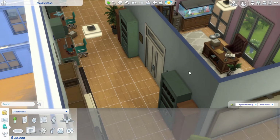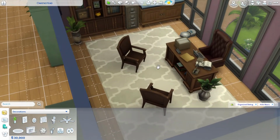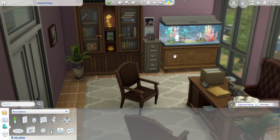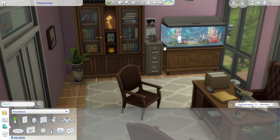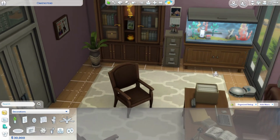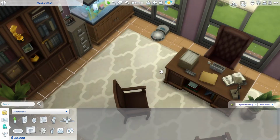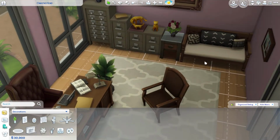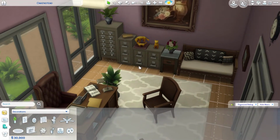And then finally you have the principal, headmaster, dean, whatever you want to call them, the person who runs the school, their head office, which is huge and very fancy. You got a fish tank. You got this fancy little bookshelf. They have a Roomba because they're spilling so much stuff on the floor all the time. They need a Roomba. Some chairs to sit on. You've got this bench just for fun, I suppose.